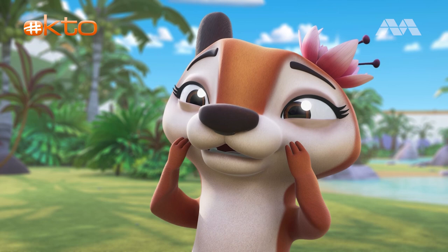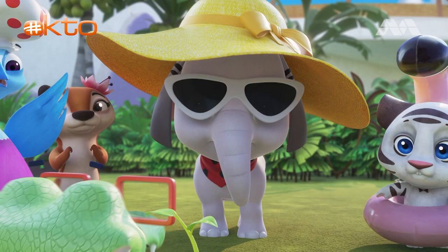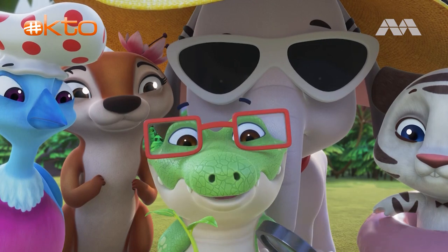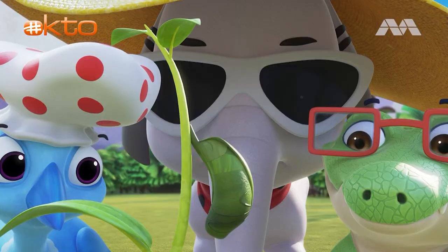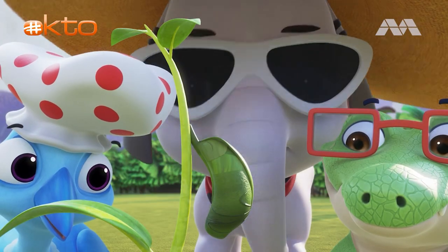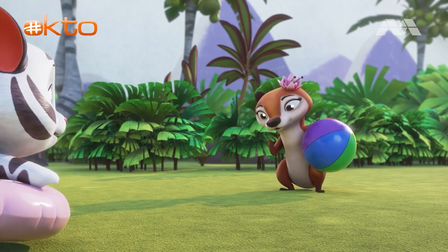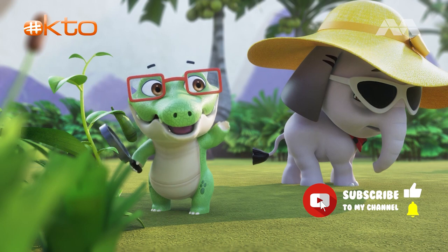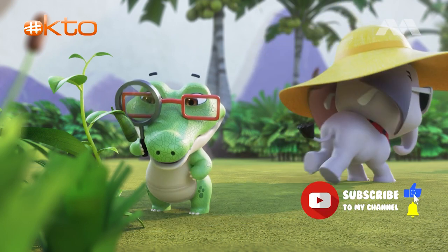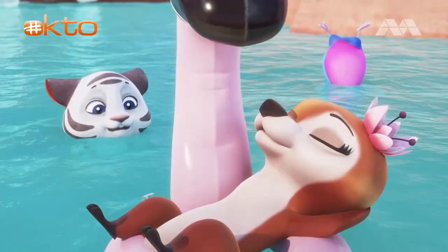Whoa, that's deep. Look, guys! It's doing something now! It's building a cocoon. Ooh. Wow! And I thought this caterpillar could not get more boring. Come on, guys! Pool party! Aren't you coming, Wobby? You guys go ahead. Woohoo!